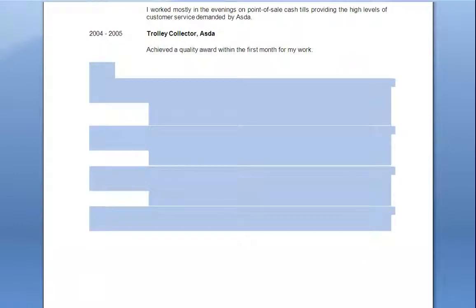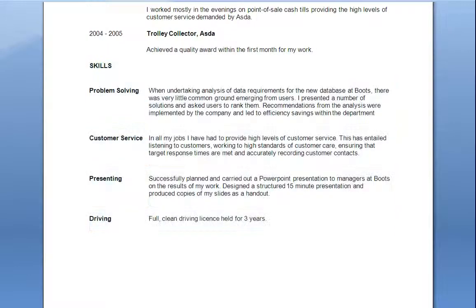The next section to look at is the skills section. This section is an optional one, but James has decided to highlight some very specific transferable skills within his CV. The content of this section can and will change depending on the vacancy applied for. In this instance, although James has inserted an IT or technical skills section, he will be using this CV more widely, and so to this end, he's emphasised skills such as presentation and customer service.